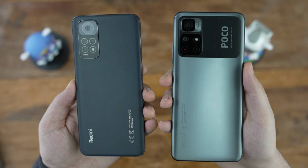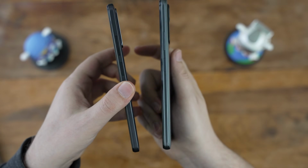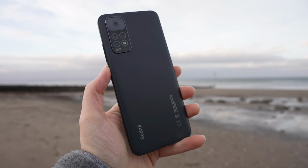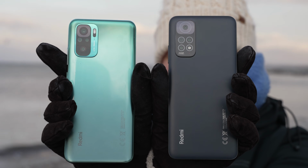We'll leave the choice to you, but feel free to let us know in the comments below which one you'd go with. Expect also a full long-term review of the Redmi Note 11 coming up soon, and potentially a comparison with its predecessor, the Redmi Note 10.